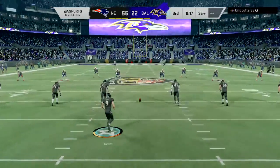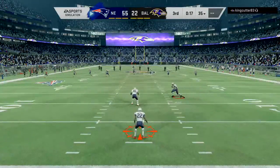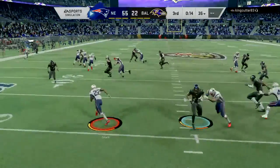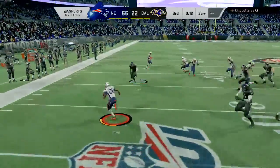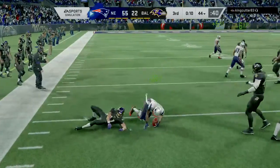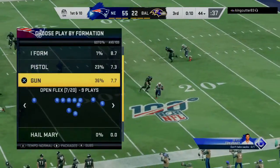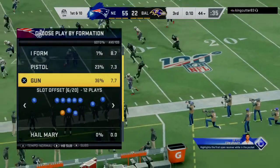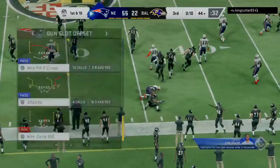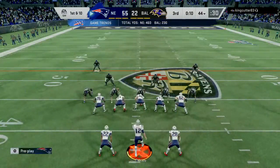So with the missed PAT in his rearview mirror, he goes back out to kick this one off. This is taken at his 4. And that should give his guys a spark. He's up all the way to the 44-yard line. The Pats at the line, ready to go.